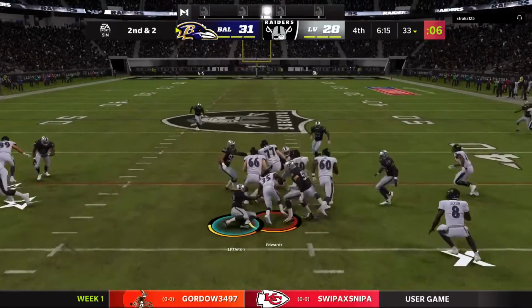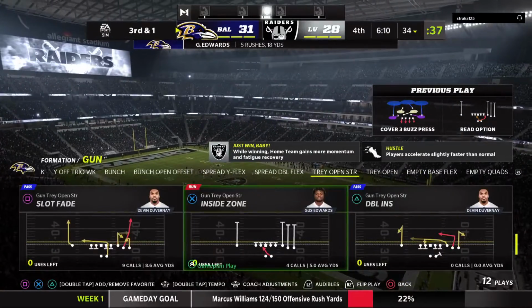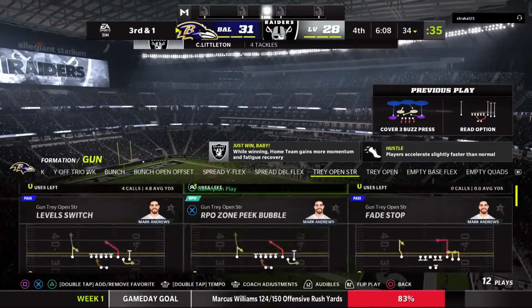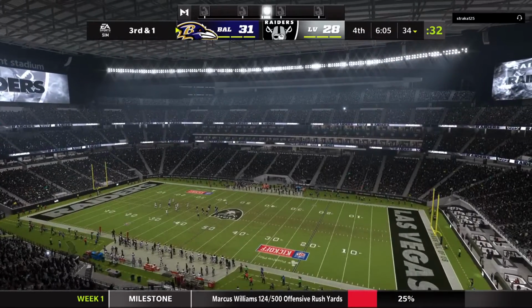And they run with Edwards off the option. And he'll be taken down right around the 34 after a pickup of only a yard. That's it. That's what you want. Straight ahead positive gain. Just keep that clock ticking.